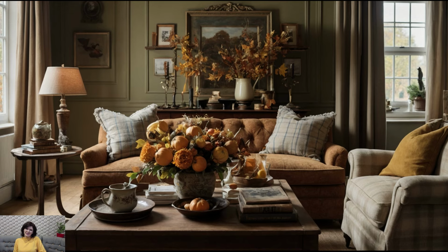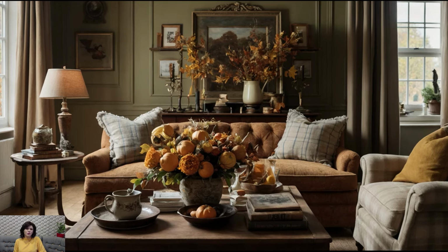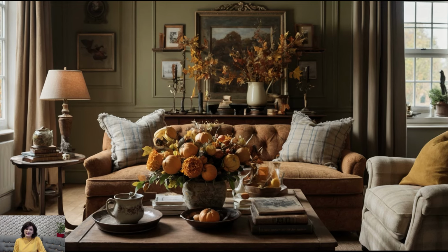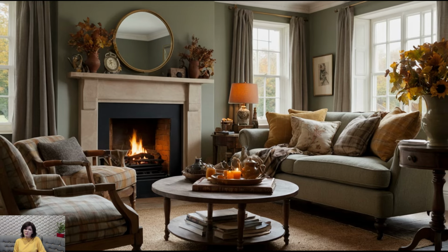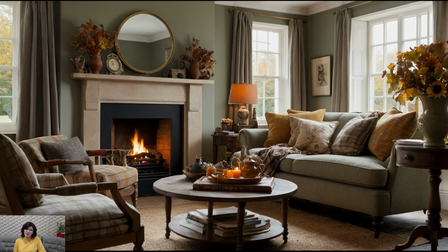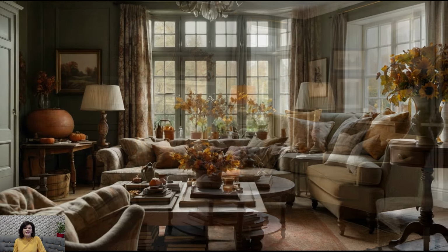This year, the timeless appeal of English country style is combined with modern touches to create interiors that feel both nostalgic and fresh. Whether you live in a country cottage or a modern townhouse, adding a touch of English style will fill your home with comfort and sophistication.